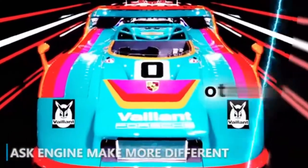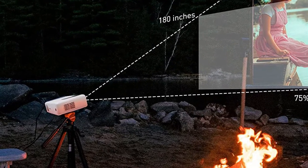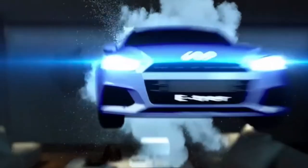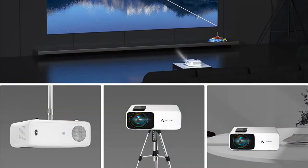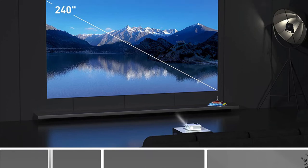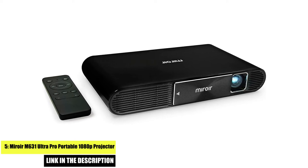Connect and watch in just one click. Easily screen mirror from your smartphone or any other Miracast-enabled device. This home theater projector is equipped with a dual 5W speaker system to provide excellent sound quality like most famous brand speakers, hear the actual surround sound effect faster than others. With premium quality and exceptional customer service as our main priorities, we offer a 3-year warranty service and a 6-month free replacement service. Number 5, Meyerwar M631 Ultra Pro Portable 1080p Projector.